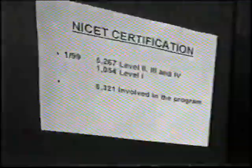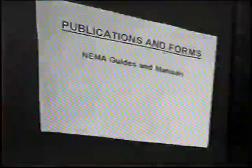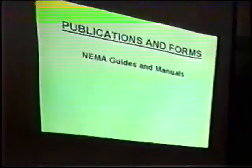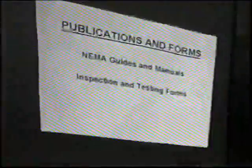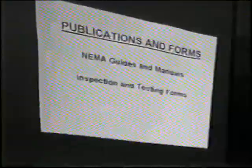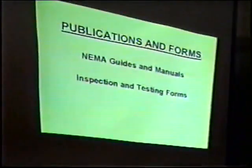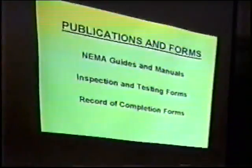I believe there's more than one NICET Level 4 person in the room. Publications and forms: NEMA guides come out of AFAA, and manuals. Inspection and testing forms: there's a 4-page form that we use as a standard to give to the fire departments, the owners and the engineers showing that we did inspect and test the system. Record of completion, again, a 4-page form.